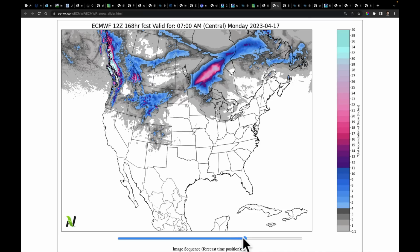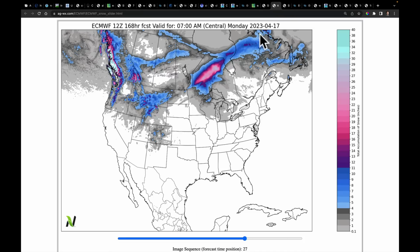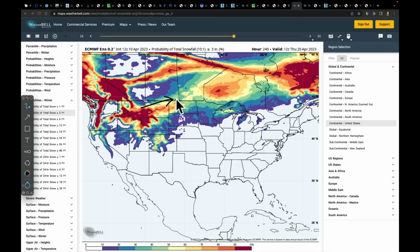So here's the 7-day outlook of total snow from the European, and here's the GFS. There's some better agreement with this than this morning, except in northern Minnesota. All right, probability maps. This is the probability of getting at least 3 inches of snow through the next 10 days. All right, as we look at it, there we go. And there's the second big piece.